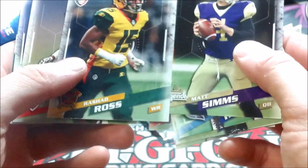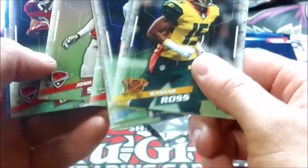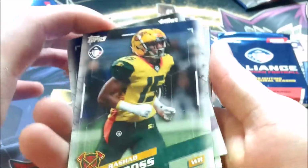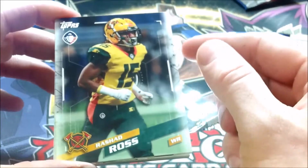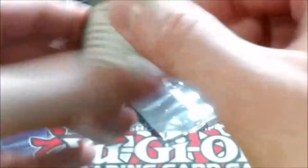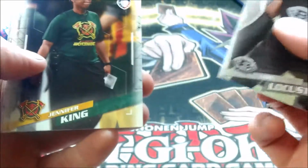Here's a really good player too, Rashad Ross. I believe he led the AAF in receiving yards. Was probably one of the best receivers within the AAF. Only downside really is his size. He's a little bit smaller than what you would like to see out of a wide receiver, but he's already signed with an NFL team. So we're going to see if he's able to use those talents within the NFL, because he did quite well in the AAF considering the number of receptions and receiving yards he was able to rack up.